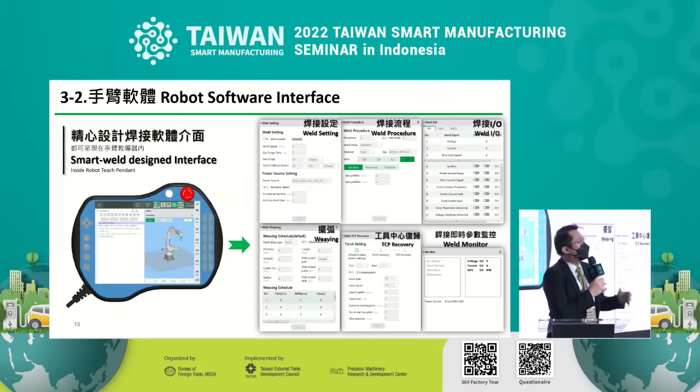Another thing: this is a robot software interface which is integrated in the teach pendant. We have a few settings that you can play around with on this teach pendant. As you can see, we have weld setting, weld procedure, the IO, weaving, TCP recovery, weld monitor, and so on. Next.